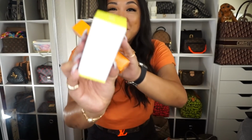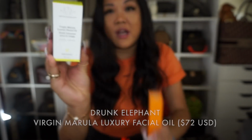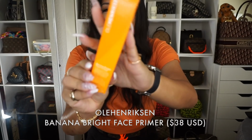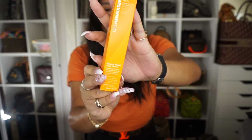Again, speaking of Drunk Elephant, my favorite serum is their Virgin Marula Oil Serum here, which I got a full size of because I think I'm halfway on the one that I currently have. Another one that I'm restocking on is the Ole Henriksen Banana Primer. This actually is really great because it has vitamin C, so it is a brightening primer. This and the TATCHA ones are currently my favorite. I still really like the Urban Decay one. I still think that's a good one as well, but this is just the one that I've been using for the brightening properties. I really like that.